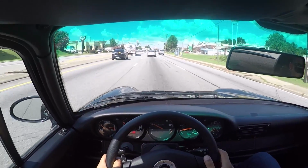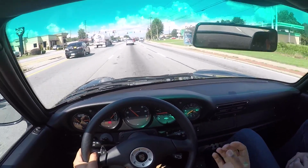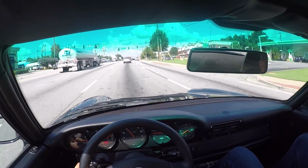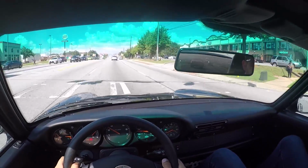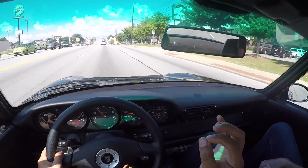There's no traction control. It has air conditioning, which I think is just enough of the stuff that you need. And it sounds like a sewing machine back there.